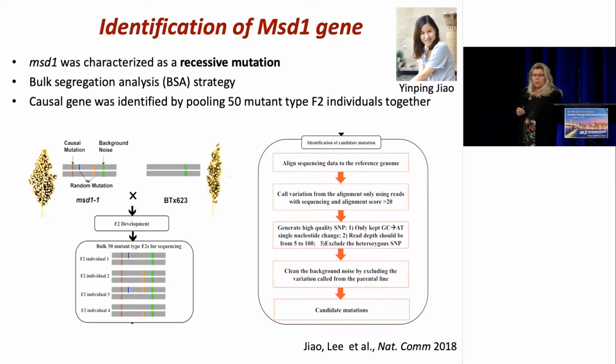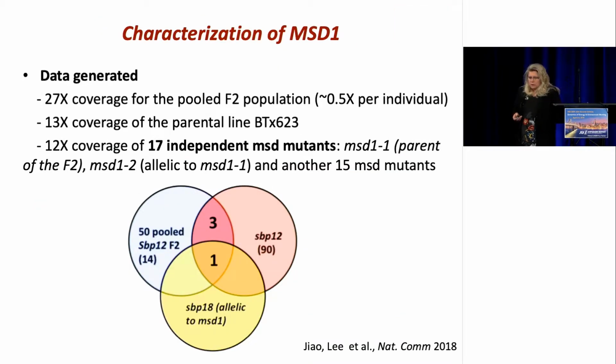It turns out that we were able to identify basically background mutations, because the BTx623 that we're using has additional variations compared to the BTx623 that was sequenced, so we can remove background noise. Then we can look for segregation of the variations that are associated with the causative allele. So what she did was she had F2 pools that she was working with. She had coverage of the background of the BTx we were working with.